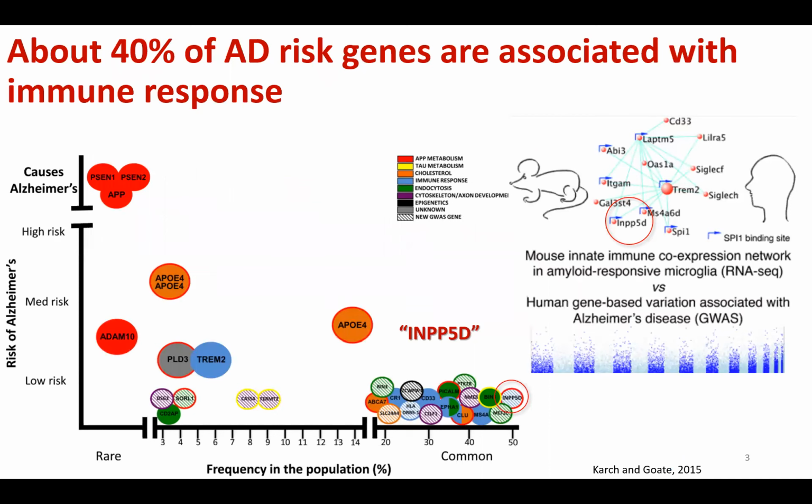So what we know from large genome-wide association studies is that there are several genes that put one at risk for developing late onset Alzheimer's disease. We know there are three particular genes shown up here, presenilin 1, presenilin 2, and APP, that will cause Alzheimer's disease. There also are a whole host of other genes that are known to increase the risk of developing late onset Alzheimer's disease. Each of these is color-coded for a particular pathway which they are involved in. For instance, APP metabolism, tau metabolism, cholesterol, or in blue, the immune response. And what I think you can appreciate from here is that just over 40% of these genes are associated with the immune response.